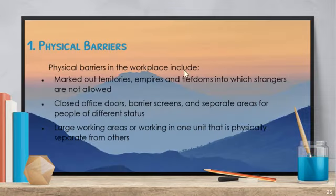So physical barriers in the workplace include marked out territories, like this is my territory, this is my kingdom. They should not be allowed. Closed office doors, laging close yung door, ibig sabihin may restriction, hindi ka dapat pumasok, ganyan. So, mahirap yung communication pag ganon. Large working area, so you are physically separated, so that's a physical barrier.